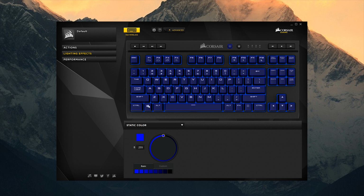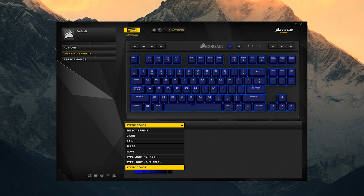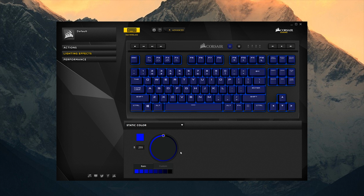If you want to adjust lighting effects, you can head over to the Lighting tab and cycle between different effects. So there's static, visor, rain, pulse. There's also a ripple effect, and you can adjust the direction and the speed, so that's convenient. Last but not least, there's the Performance tab that allows you to disable certain functions when you press the Windows lock button.